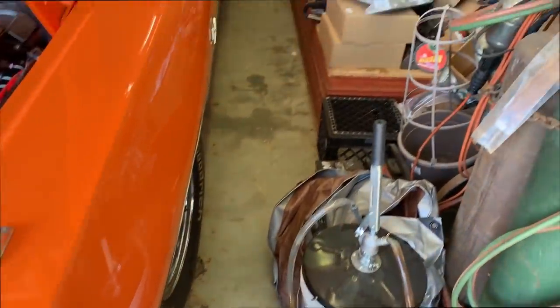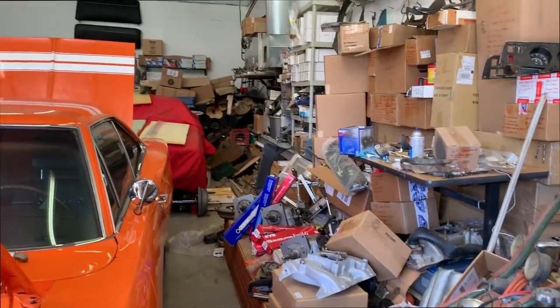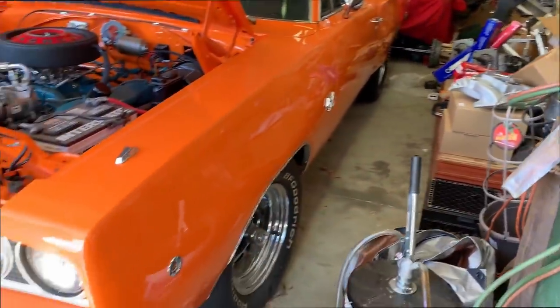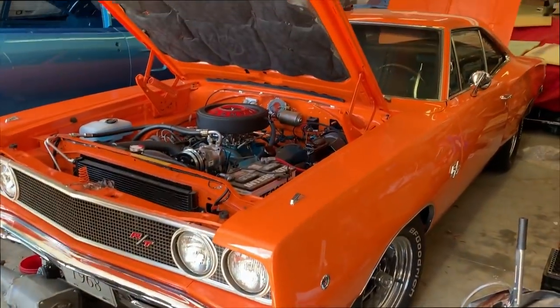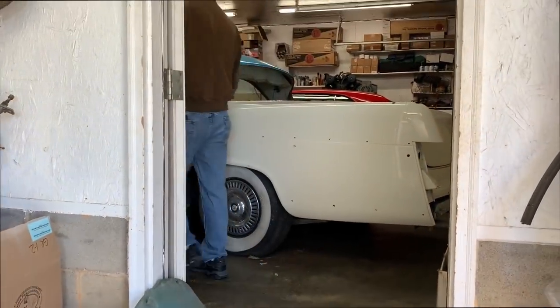Wow. Oh, wow. Look at the parts down through here. Transmissions, intakes. As far as you can see, parts. Everything looks new, too. No junk. Okay, there's another area up here we're going to walk into right now.